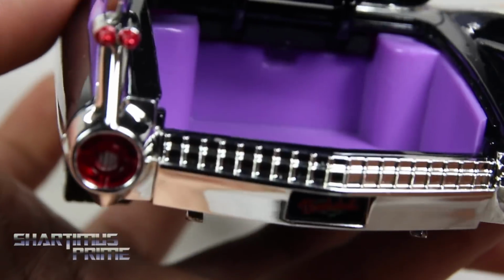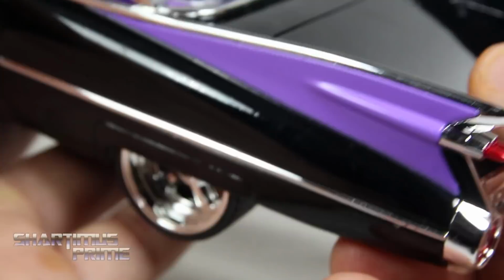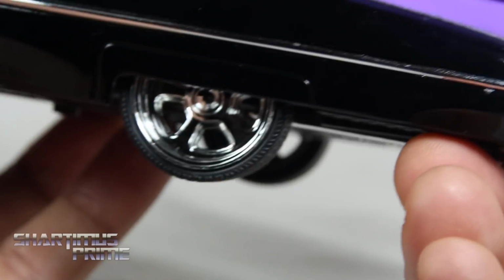There's a Cadillac logo again on the back. Then you could go ahead and open this up, and you can see all the trunk space in there. Pretty cool. So that's pretty sweet. And here's looking at the other side. Wow, I love the clean paint on this, man.